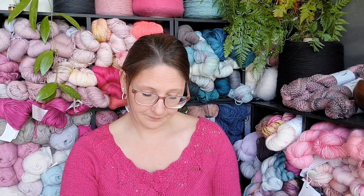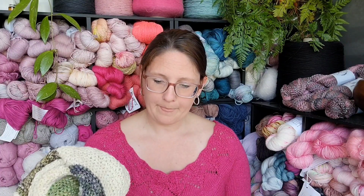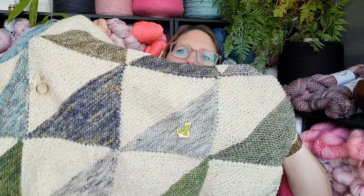I am planning to try and keep up until the 24th, and then I will probably put it away until I've made it through my test knits, and then pick it back up again maybe at the end of summer, because it's getting really hot to knit on a worsted weight blanket in the summertime. It's fine while it was small, but now it's getting quite big.